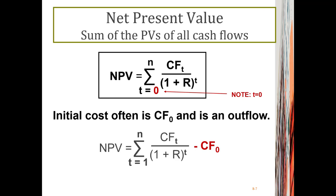The alternative method actually looks at the sum of the present value of all cash inflows, then minus the cash flow investment at time 0. Although the forms are different, essentially it's the same.